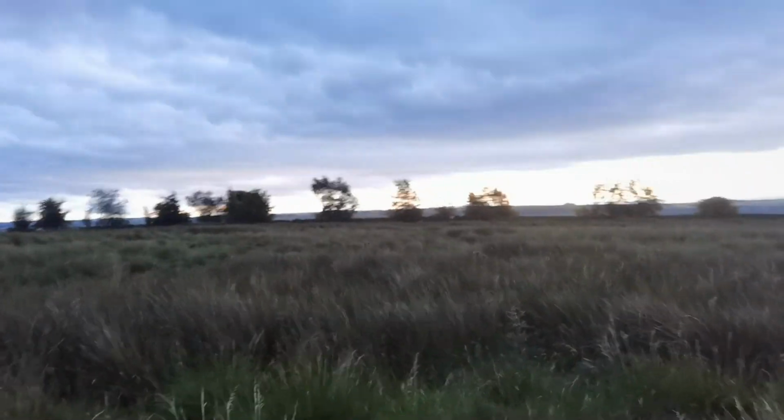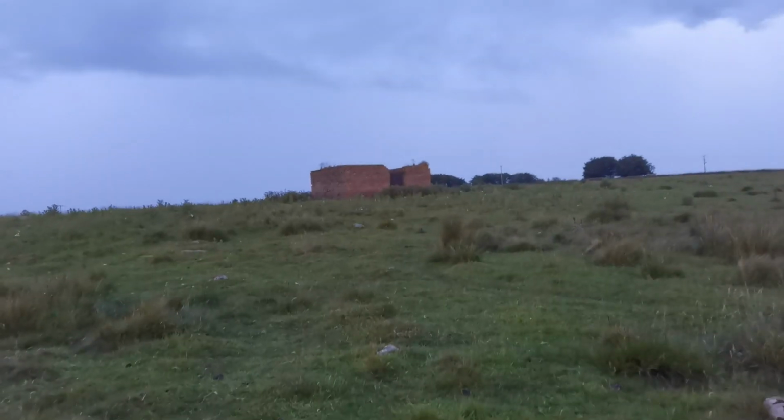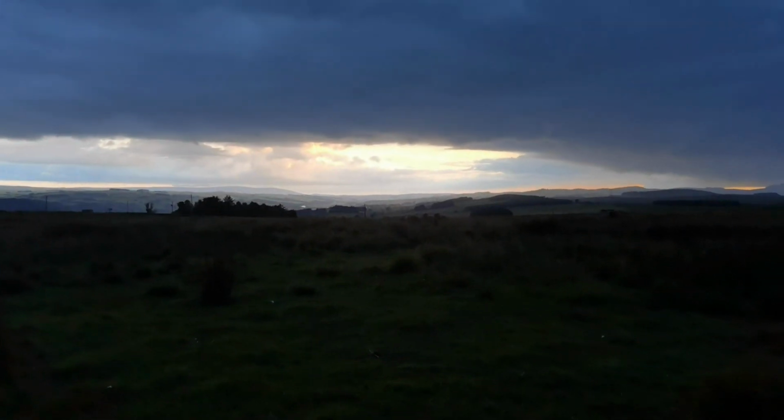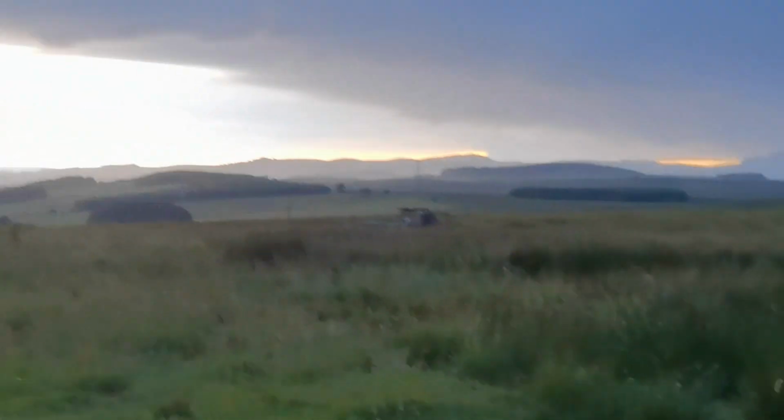Right, we need to get across there. Yes, we should. It's just an empty shell we're building now. Sticking out all over the place. Just looks quite amazing.